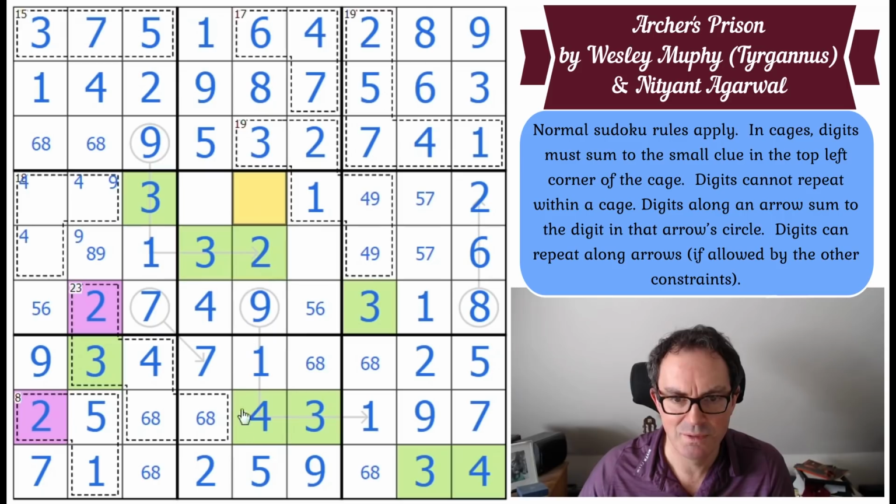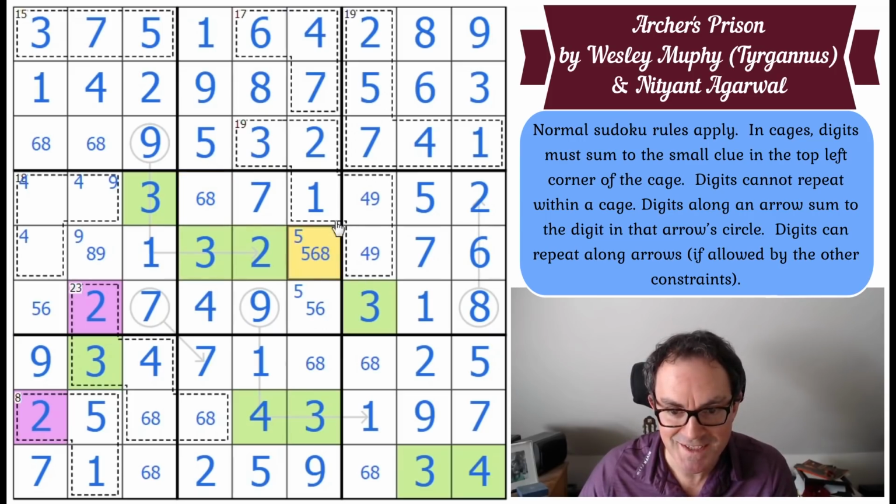This column here still needs a 7 in it, so that must go there. That fixes the 7 and the 5. 5 is now in this domino. This square, 6 or 8, I think. We've almost pencil marked the whole grid. 5, 6 and 8 there. That looks correct. Okay.